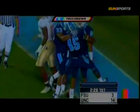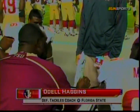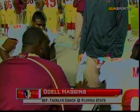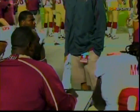We blitz and they burn us. Keep looking. The more they take away, the more we go get. Keep playing hard. It'll be all right. We're going to make plays. We're going to stop the run, make that quarterback pass, and we're going to make plays.